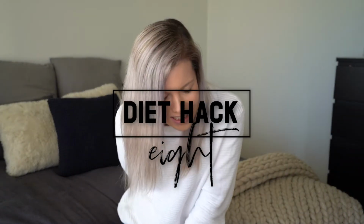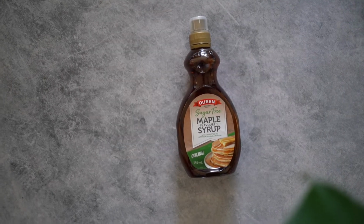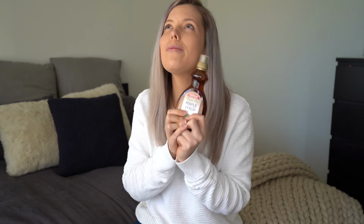Having spoken about cheese, number 8 is a product that I'm actually surprised is not made by Nappy because it's so delicious and I put it on everything, including my ricotta and cottage cheese for extra protein to make a savory meal sweet. This is the sugar-free maple flavored syrup. This has been a game changer for me for so many years. Like, this is so good. I can't even begin to explain to you how good it is.